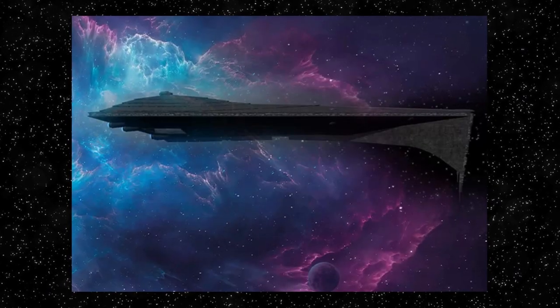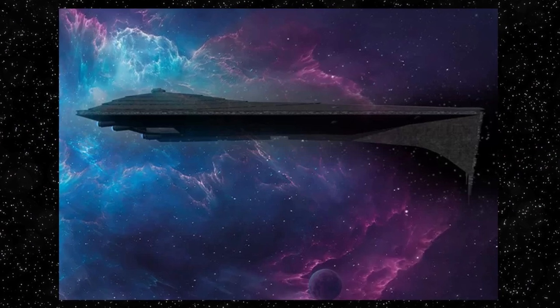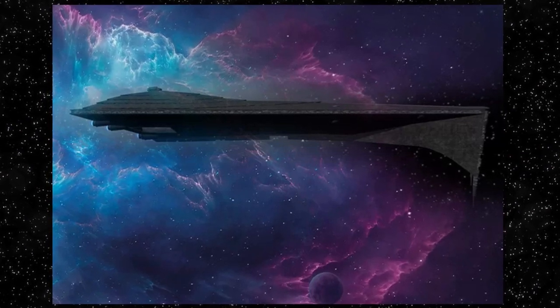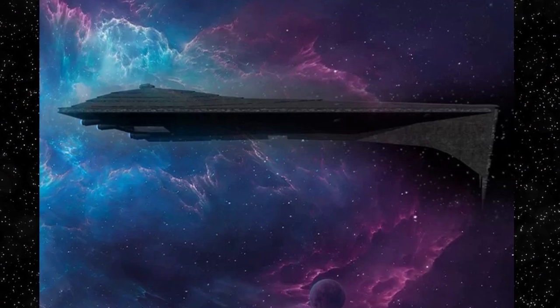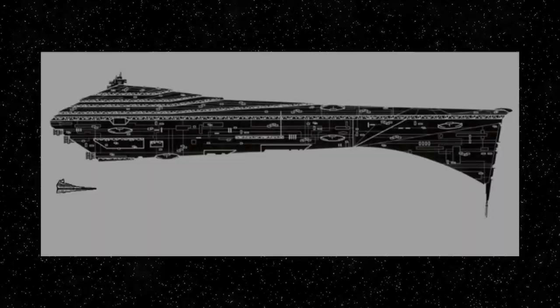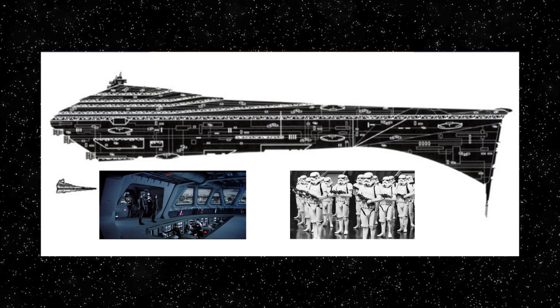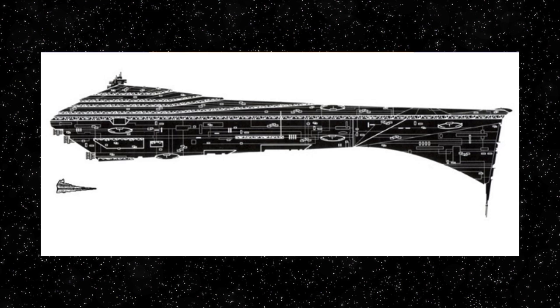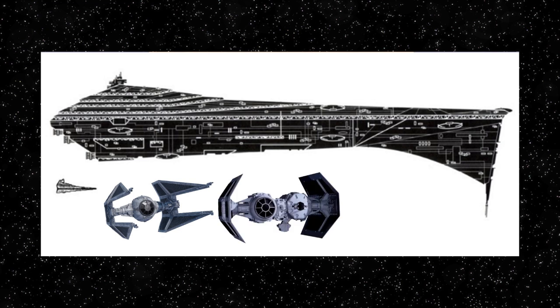The Eclipse class was superior to virtually all Star Dreadnoughts at the time of its creation, due to its extremely strong shields, hyperdrive and sublight engines. The vessel's shields gave it the capability to ram other ships with impressive ease. On board was 780,000 officers, pilots and enlisted crew, with an additional 150,000 stormtroopers. The Eclipse class could also carry 600 TIE interceptors, 96 TIE bombers, which were divided into 58 squadrons, as well as a huge amount of ground force transports.